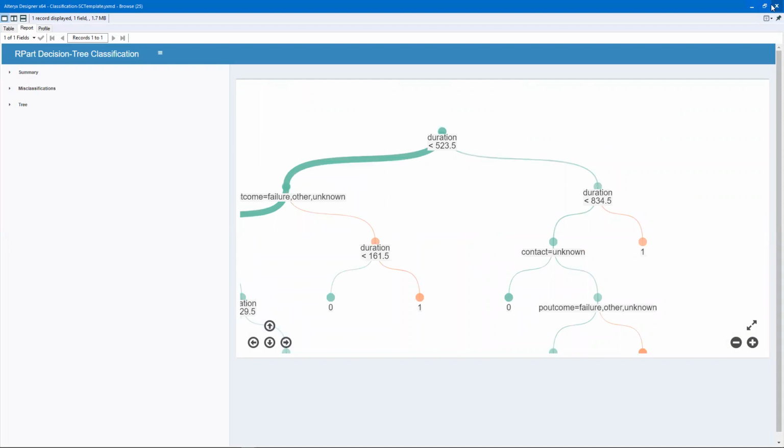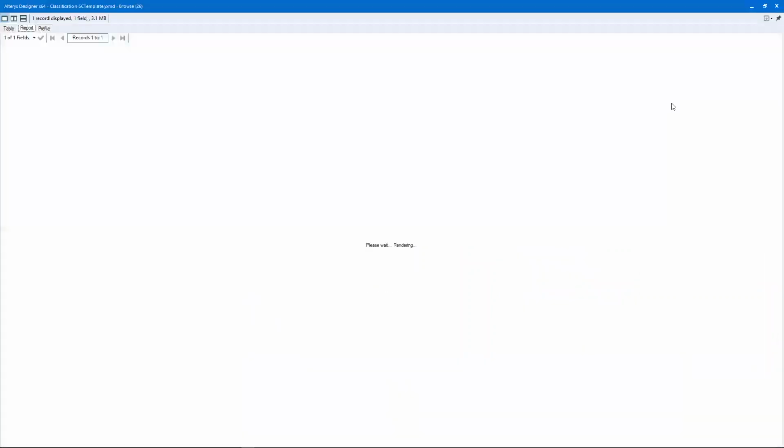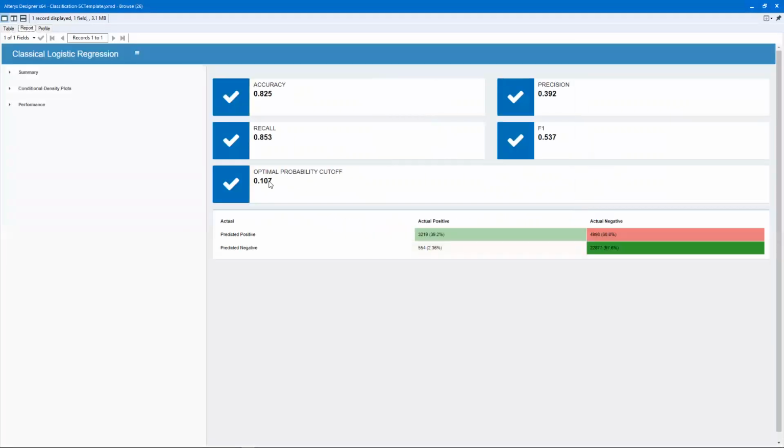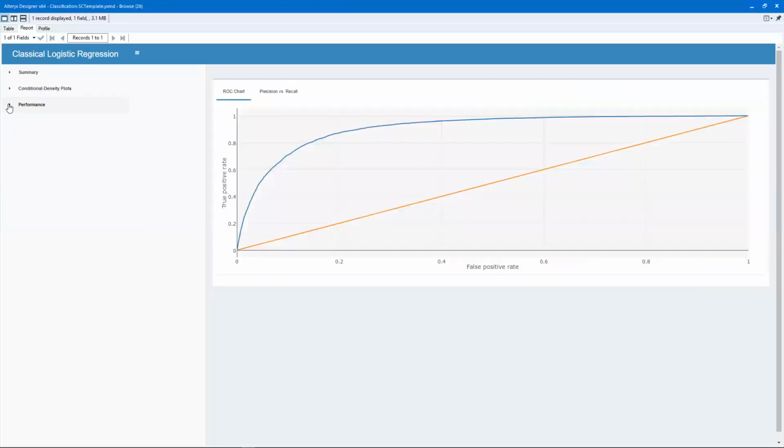I also want to show you what a logistic regression output looks like, just so you can see that the outputs do differ a little bit per model. Again, you're going to get that F1 score, the accuracy, the precision, and recall. And in this case, you're also going to get the optimal probability cutoff. You can see here that this model did not perform as well as the decision tree. It was only 82% in accuracy. You do get your conditional density plots in this one. That's something you didn't get in your decision tree. And then another thing you get is an ROC chart and a precision versus recall chart.